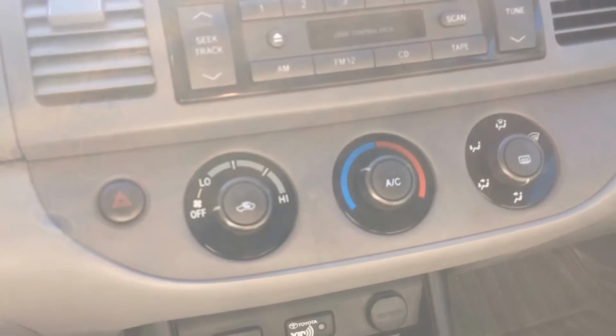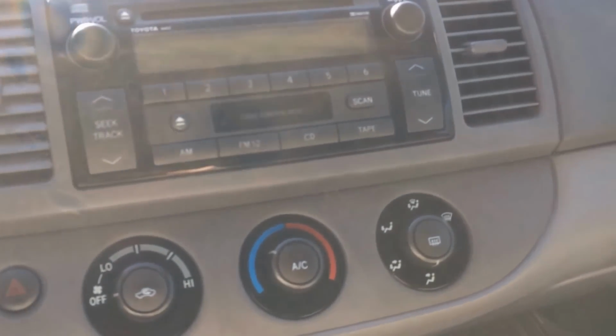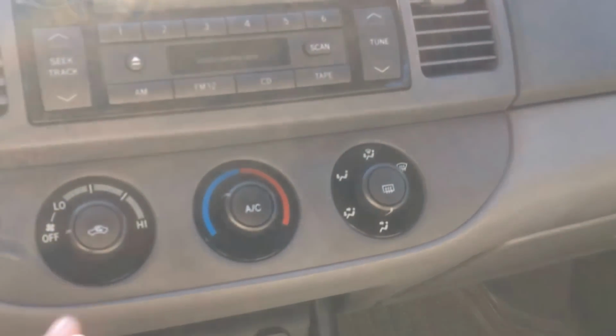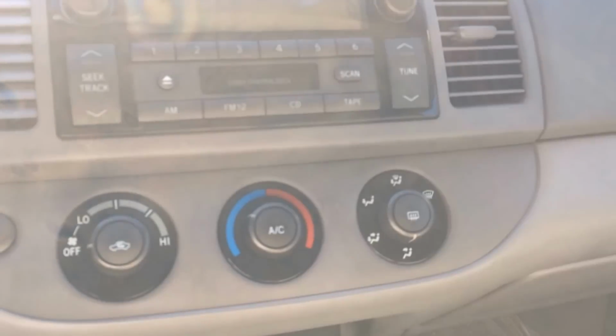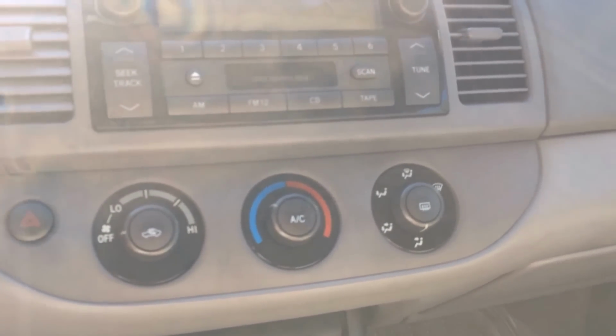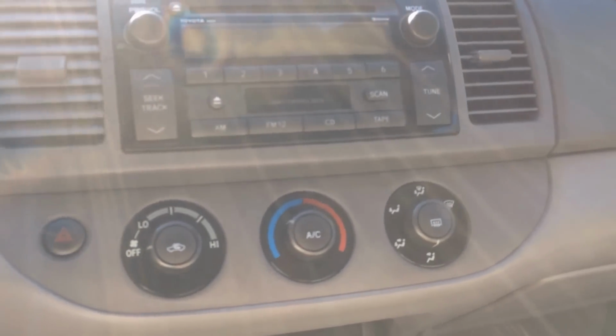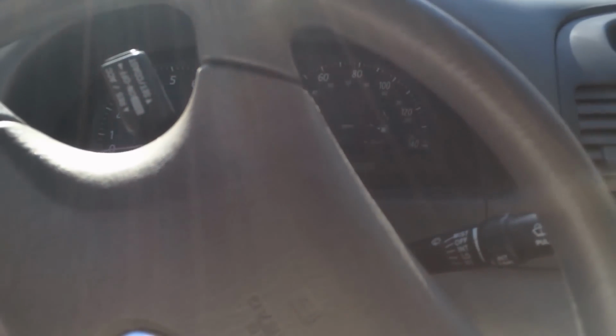Starting up the car, I would definitely be checking all these things. I'd be checking that the air conditioning works both hot and cold, because if it's just blowing hot and it doesn't blow cold, that could mean it probably needs an AC recharge, which, depending on where you go, can be kind of expensive. It could be around 150 bucks.